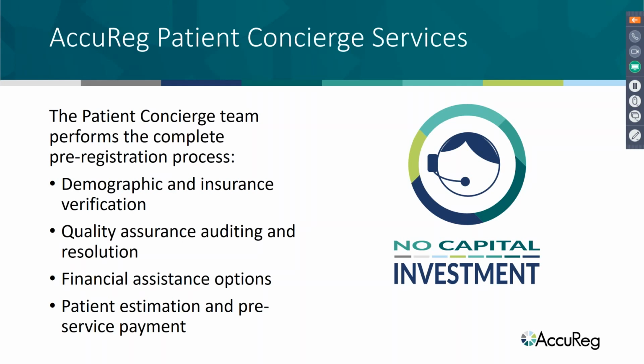We do everything a pre-reg team would do, which is capture all the information for the account. We do the quality assurance auditing. We ensure that the account that we provide to Magnolia of our call with the patient is as correct as it can be. We also provide financial assistance to the patient. All of this is done remotely in Mobile. We are an extension of Hannah's team, but their patients have a seamless experience, as we'll talk about later. They really don't even know we're not there at Magnolia.